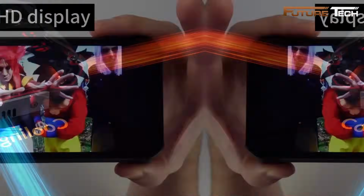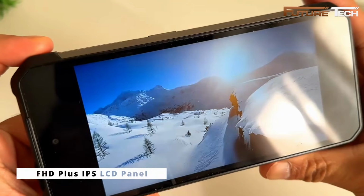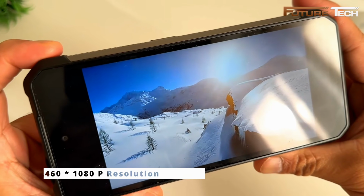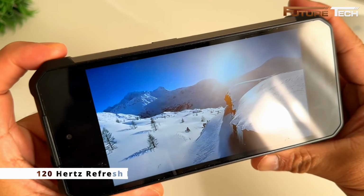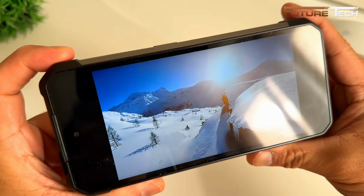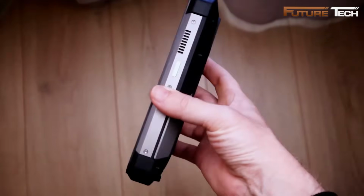The main display is a 6.79-inch Full HD Plus IPS LCD panel with a resolution of 2460 by 1080 and a refresh rate of 120 Hz. It reaches up to 700 nits of brightness, offering solid visibility in bright outdoor conditions, though glare can still be an issue at certain angles.